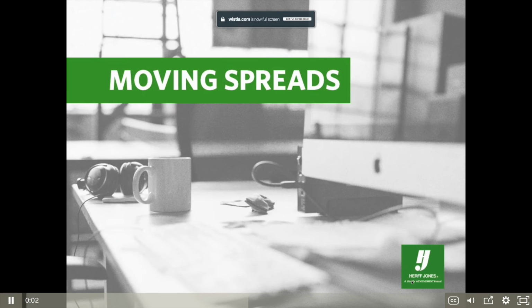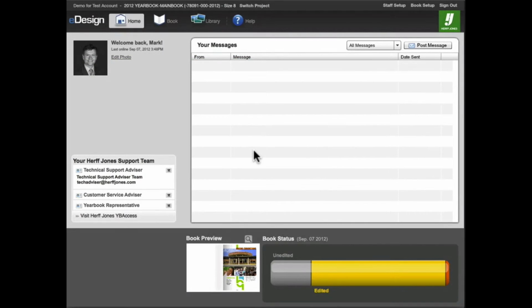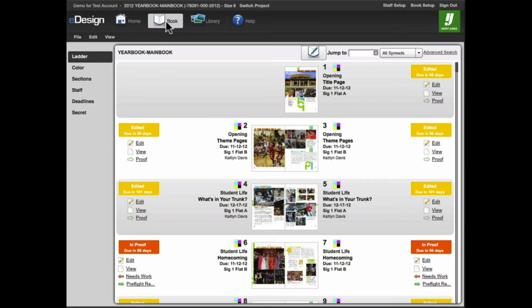In this tutorial, we'll show you how the advisor is able to move spreads in the ladder of eDesign. When logged in as an advisor, go to the Book module. The Move Spread function allows you to shift spreads around in your ladder while keeping all of the ladder information and the page contents intact.